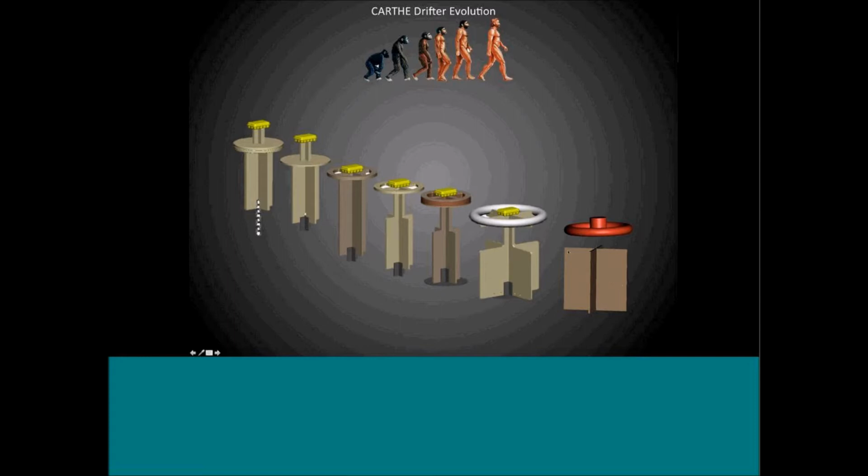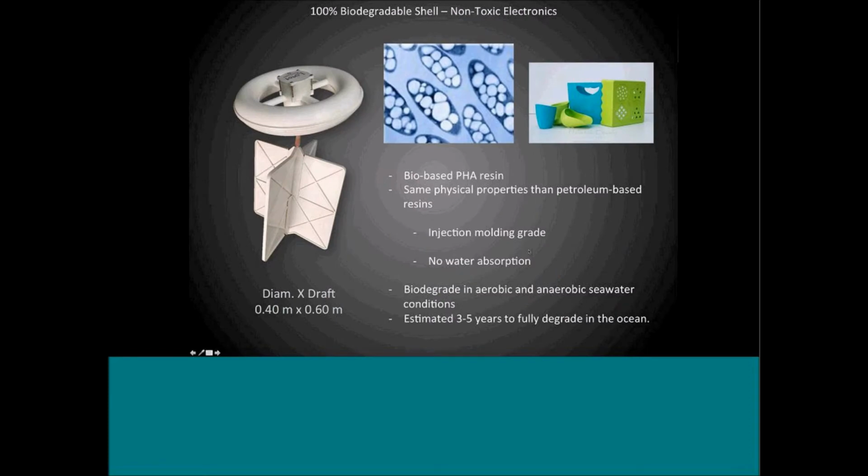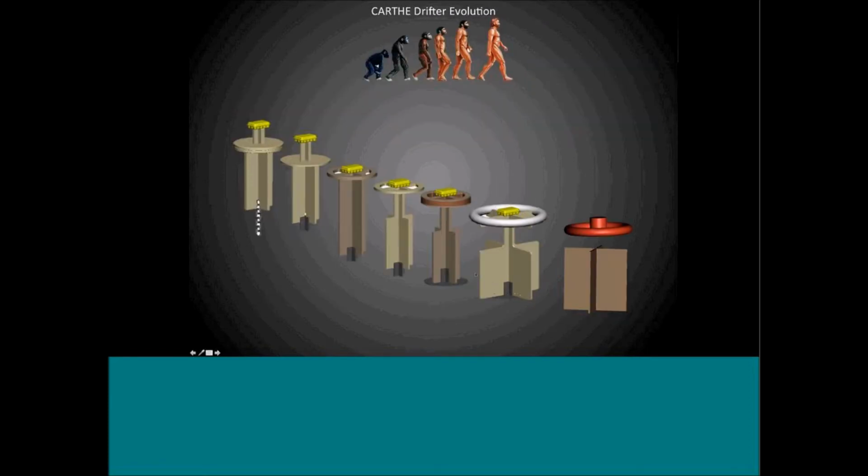We do all these tests in the lab. We make a prototype, test it, find a problem, try to fix it, make a new prototype, test it again. It works, okay, let's bring it to sea. We bring it to sea, we make some tests, new problems, new solutions, and the last problem was actually the wood. When you put untreated wood in the water, it absorbs water. And so after 15 days, for example, for this design, it sinks.